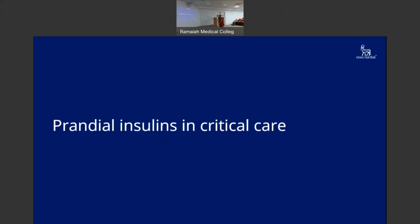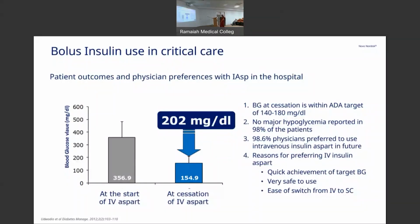All right. So what branded insulin would you choose in critical care? So this is a study which tried to look at which insulin was given, okay, IV aspart, and what they saw was that when they gave IV analog insulin, the drop in the blood sugar levels was faster. Also, the amount of insulin that you required was lesser, and the ability to recover from a hypo was better, right?